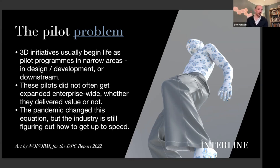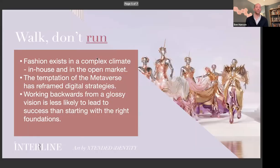Now, the pandemic changed that equation a bit, and it's pouring fuel on a fire that's driving people towards wanting to go beyond sample replacement and core design and development and take that into wholesale digital product creation. But the industry's still trying to figure out how to get that up to speed.